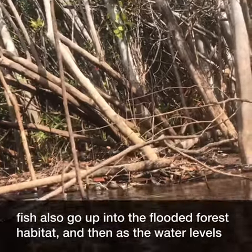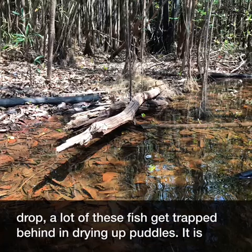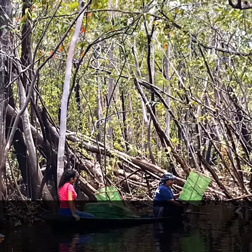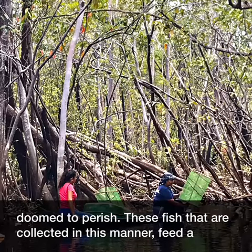And then, as the water levels drop, a lot of these fish get trapped behind in drying up puddles. It is there that fishermen are able to go into the flooded forest and collect the fish passively. This way, they're collecting fish that are otherwise doomed to perish.